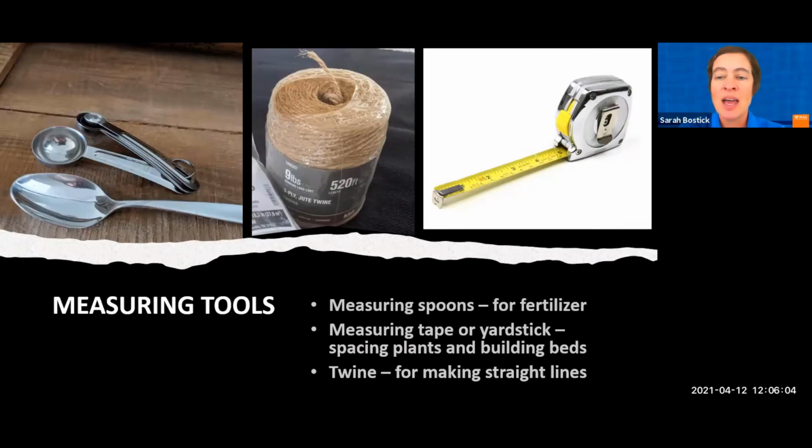And then measuring tools. You don't have to get fancy at all with things to measure things, but it is really helpful to have a handful of things to create measurement with in a garden. I really like having a set of old measuring spoons, or even just a tablespoon from my kitchen when I'm doing things like measuring fertilizer. In general, on a garden scale, a measuring spoon is a really good size measuring utensil for fertilizer. If you're growing on a much larger scale, then a measuring spoon probably won't cut it, but it's a really good tool to have on a garden scale. I also really like having a measuring tape or a yardstick around. It's really helpful for things like spacing your plants out, or building raised beds, or just getting a general idea of how much space you're working with.